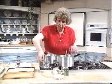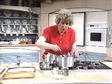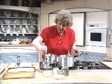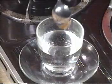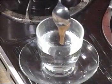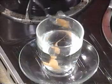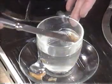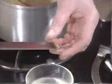Now what I'm aiming for is a stage called the soft ball stage, and that means if I drop a little of this into some cold water, that it'll form a ball. In fact, I'm sure it's at that stage now, because it's taking quite a while to go down into the water. But I should be able to lift that out and roll it in my fingers and say that it's at the right stage. Now let's feel it.